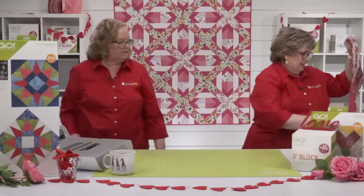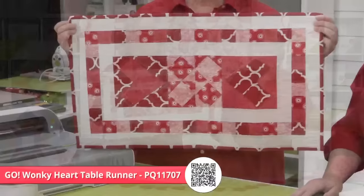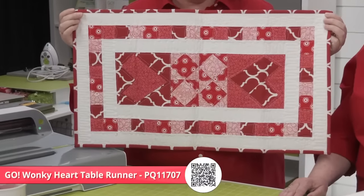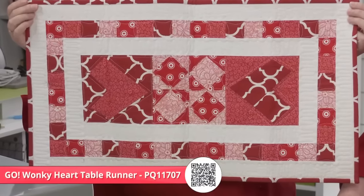I know. So here we've got our Go Wonky Heart table runner. I love this because it teams it up with the 6-inch cube right here in the middle. We've got our square on point, or square in a square units, there in the middle. It's got the little squares around the border. This would be so quick, so fun.